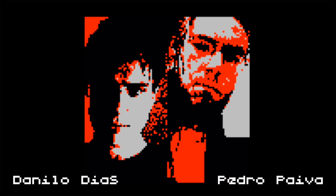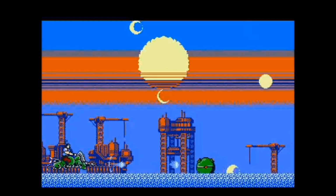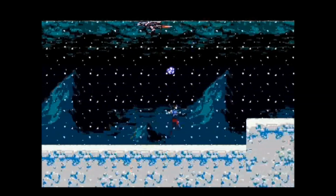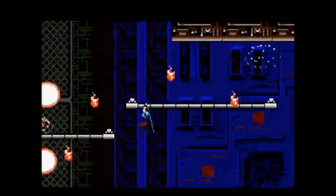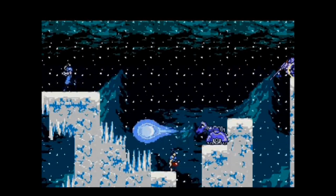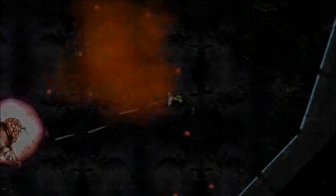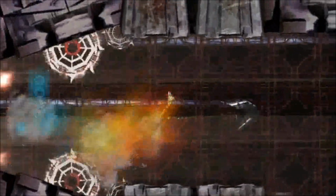Oniken from Danilo Diaz and Pedro Paiva, which is old school action, 8-bit style. You just kind of run through. You kill every single thing that moves. If it's moving, it deserves death as fast as possible. Compromised from Super Soul, which is a dark and atmospheric shooter. There's actually a lot of story going on for a shooter, and you're sort of getting through the environment and unlocking a little bit of the extra story, and it's very, very dark. You're very much on your own, but you're still shooting everything you see.